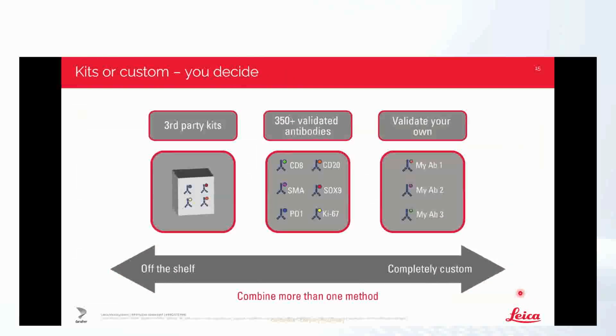So I mentioned antibodies, and the reason I want to do that is to talk about this flexibility. We have about 400 validated antibodies. We can help you validate your own. You can use third-party kits. I mentioned we're working on FFPE predominantly because that's the hardest as far as antigen retrieval and getting rid of autofluorescence. However, you could look at other types of tissue.